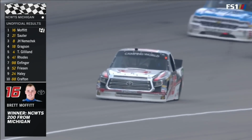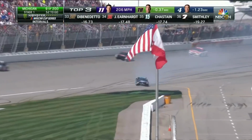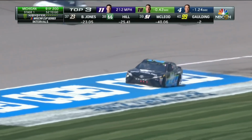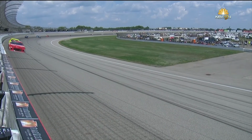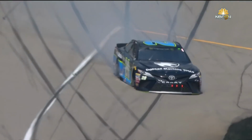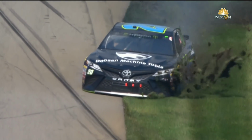Another last lap pass for Brett Moffitt at Michigan. Spin coming out of turn 4, and it looks as though Eric Jones is going to be able to keep it going the right direction, but he does get it into the grass. Kelly, middle of 3 and 4, coming off turn 4 here. Same thing we saw yesterday with Chase Elliott. Gets loose, spins out. It's a slick racetrack. It's going to be that way all day long as these guys fight for grip.